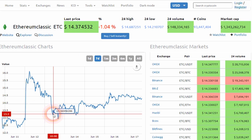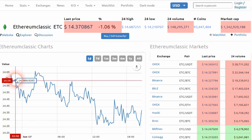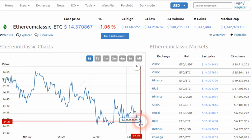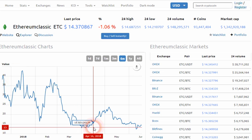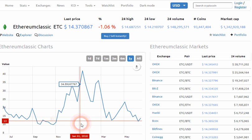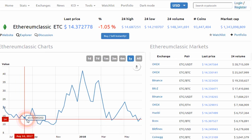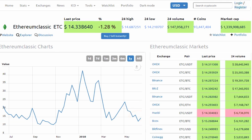Upward, it's still in a slightly upward movement from June 13. If we look at today, we were a bit higher this morning, 1460, now we're 1437, so not much of a significant change. If we look at the 6-month chart, we are stabilizing at this lower level. 13 is a support level, as we can see. Clearly, as you can see, 1, 2, 3, 4 points for this support level. So this is also quite a strong support level for Ethereum Classic.